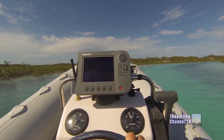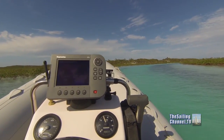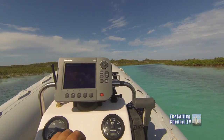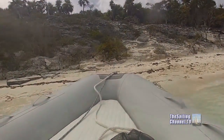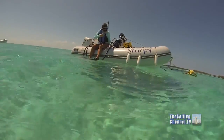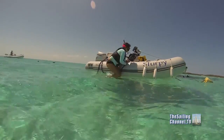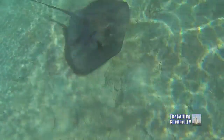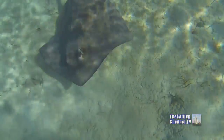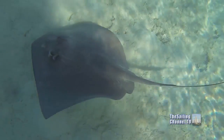This is the only creek on Shroud Cay that you can motor up. We motored all the way to the other side of the cay. As this opportunist stingray did a swim by past our RIB, looking for leftovers.